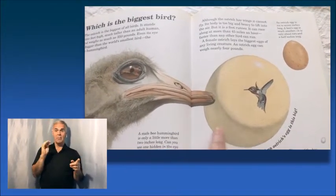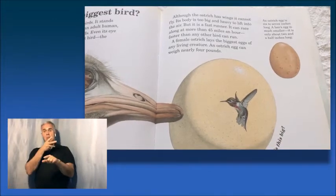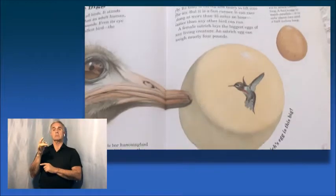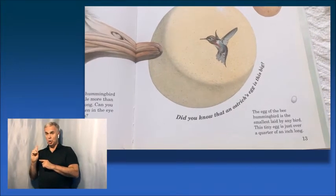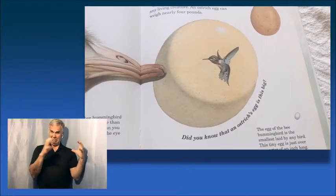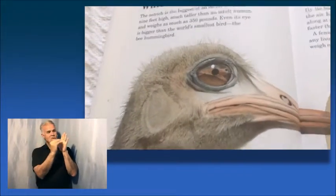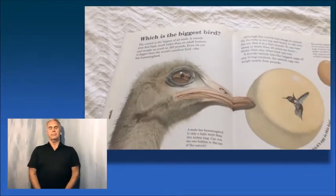So here's the ostrich egg, here's the bee hummingbird. An ostrich egg is 6 to 7 inches long. A hen's egg, right here, is much smaller. It is usually about 2.5 inches long. The egg of a bee hummingbird is the smallest laid by any bird. This tiny egg is just over 1/4 inch long. So right there. Did you know that an ostrich's egg is this big? And again, can you see the picture of the bee hummingbird in the eye of the ostrich to show that comparison?